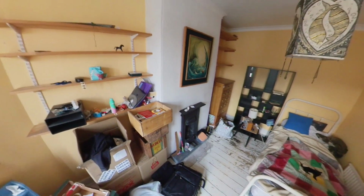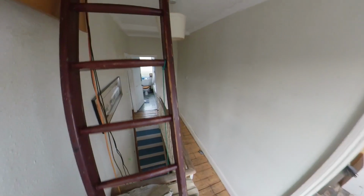This is the dark room, which my partner likes to use. I'm going to open the curtains. We have a rocking horse. This is the room that wasn't carpeted actually, so it's had a white painted floor. Now I'm going to move up to the final space in this house, the loft.